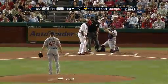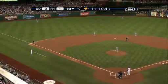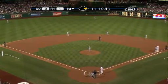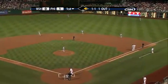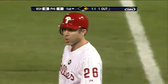Now they can't play the same shift on Ryan right now they played on Utley, because there's a runner at first base. Chase is there, and they have to keep the infielders in the dirt area, try and make a play at second base, and possibly a double play.